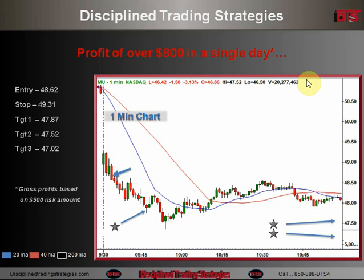Classic gap type strategy. I don't do a lot of gaps early, but there are some gaps in the daily routine that we do. We look at several different things, and occasionally a gap provides the best type of concept when it's a nice gap like that.